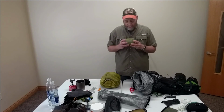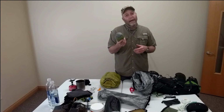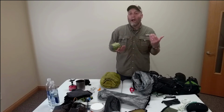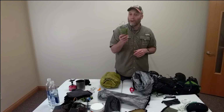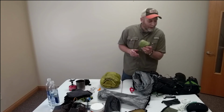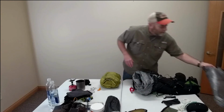Here I have a Sea to Summit Aeros pillow. This is just a little inflatable pillow. I really like to have my head propped up, but I don't want to rely on my down coat as an option, because if it's really cold, I can wear my down coat. This thing, for the weight, it's worth it for me. This is my luxury item, if you will. This is my comfy pillow. Getting good sleep is very important to me. So anyway, there's my pillow.